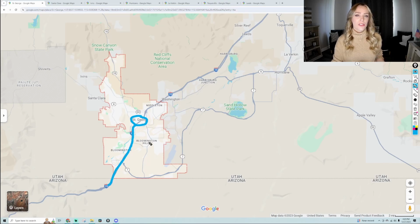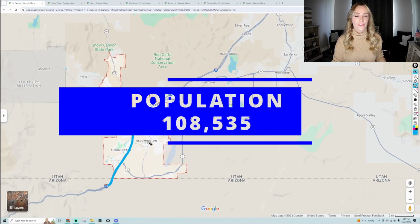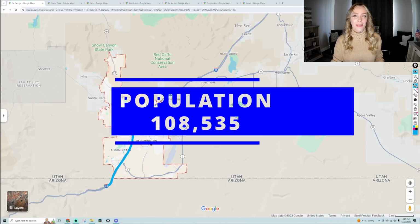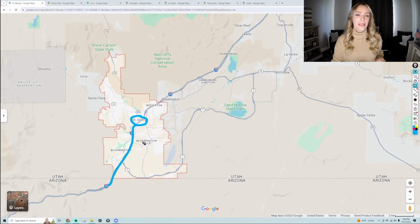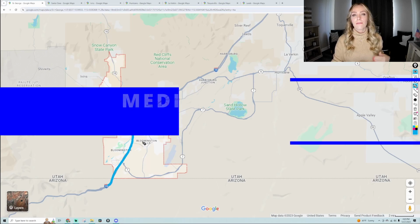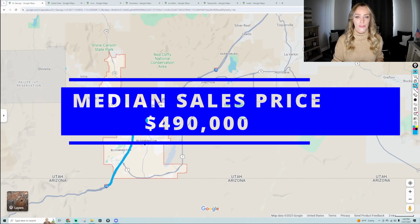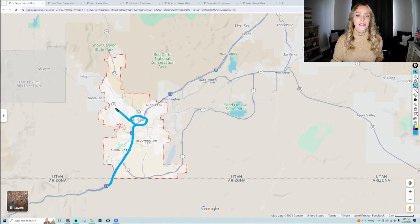Now, again, St. George is the largest city that we are taking a look at in Washington County, as well as in southern Utah as a whole. The population here is over 108,000, almost 109,000, based on an estimate of the 2020 census. The median home price here in the St. George area for the last year is sitting right around $490,000.